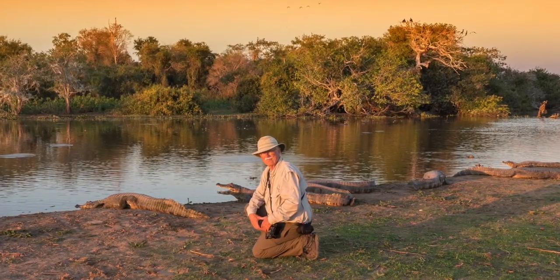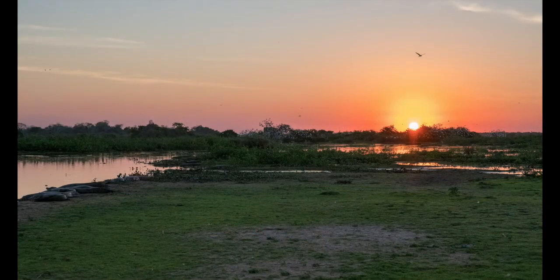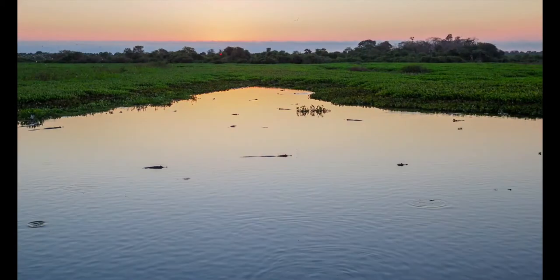It was the first week of August 2017 when I arrived on the banks of the Dirt Pantanal Highway. It was just before dawn when I began to capture images of this huge reservoir of biodiversity.